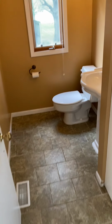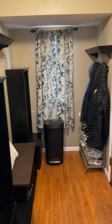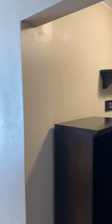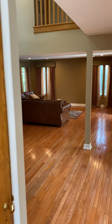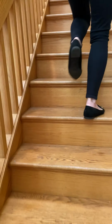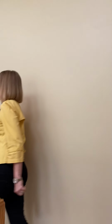And coming in through the garage, you'll see next is a nice mudroom. The way they've got it set up, they've got cubbies and coat hooks and shelves, so you can make that into a really cool mudroom space coming in right from the garage. And next we're going to come back through the foyer and go upstairs. We've got all solid wood railings, wood stairs here. It's carpeted upstairs. The carpet does need to be replaced. There's some trim work that needs to be done.